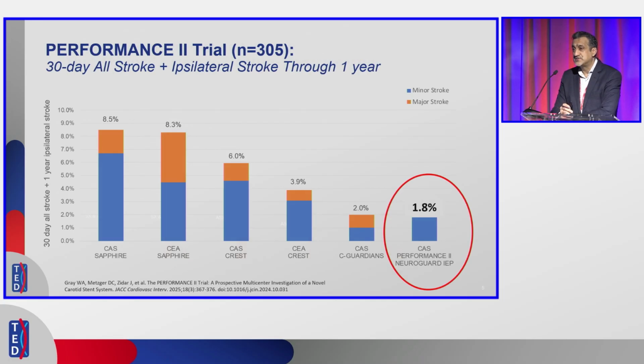So this device was studied initially in Europe, and then a pivotal study was done in the U.S. with 305 patients. And here are the results from that on the right side. This has been published. 30-day all-stroke plus ipsilateral stroke to 1 year, 1.8%. There were 5 minor strokes. All patients fully recovered. There were no major strokes, no stent thromboses, no neurological deaths in the study.